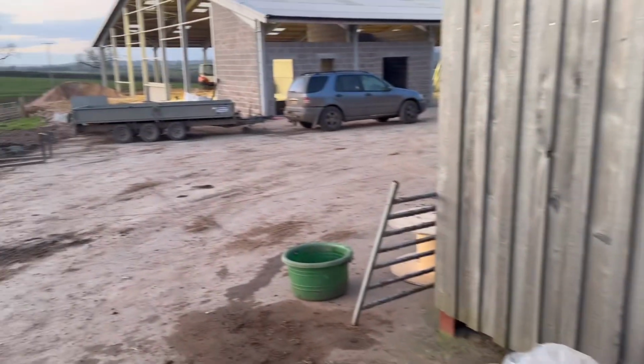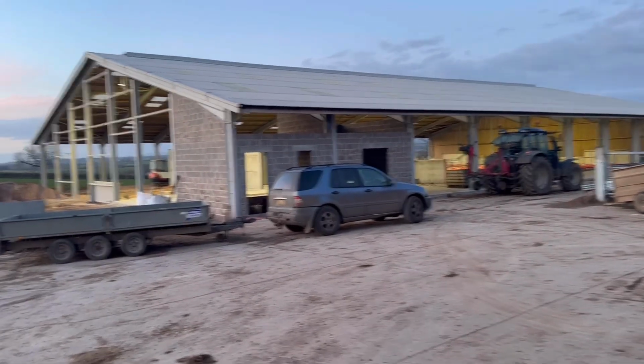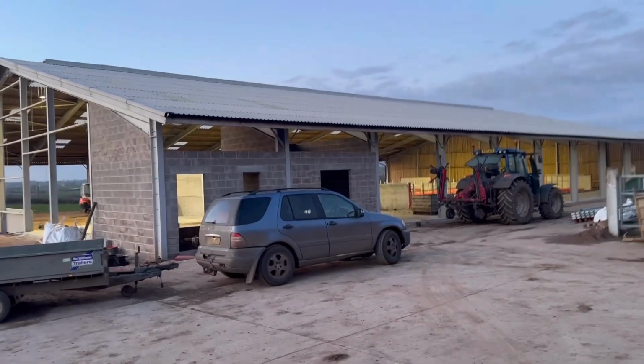So that's cladding for the shed. And then it's basically roof sheet. Last time I was up here, the shed was full of mounds of stone, and now it looks a bit different. So you're going to explain it all to the viewers.